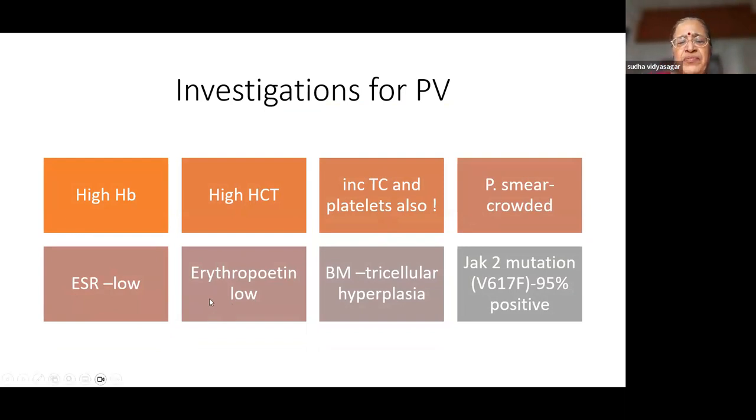Only useful to differentiate between secondary and primary. Otherwise, erythropoietin is not of much use. Bone marrow, we hardly do, but it's a trilineage hyperplasia. We are usually going with a JAK2. JAK2 mutation positive, yeah, 75 to 95% positive.